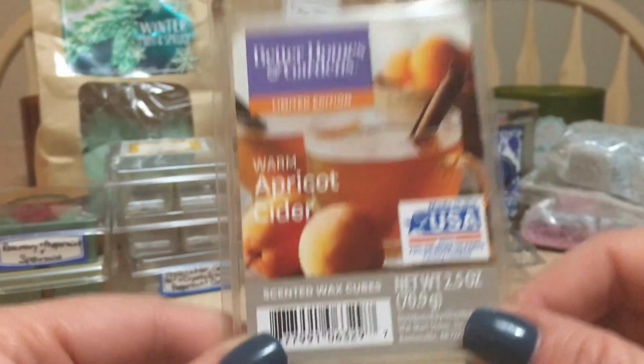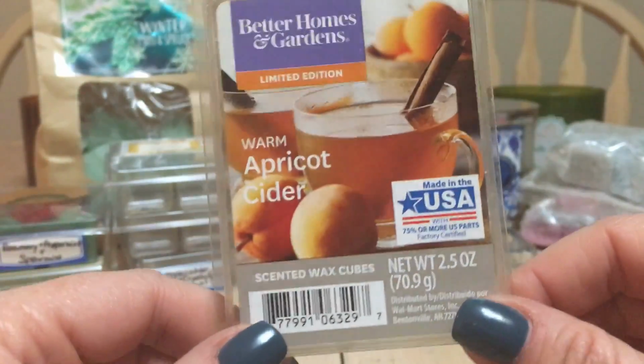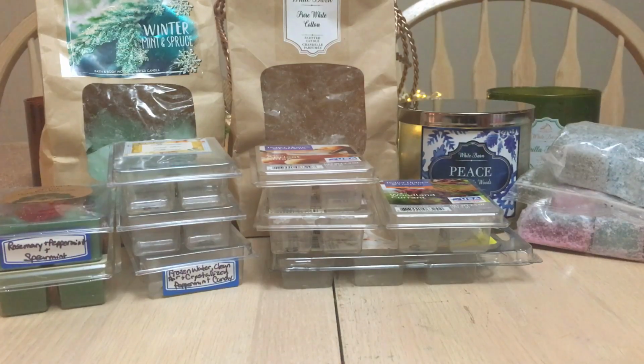This is really good. I would most certainly repurchase this, but I do have some more in my back stock because I knew I'd love it just based on the scent on cold, and it threw really, really well.